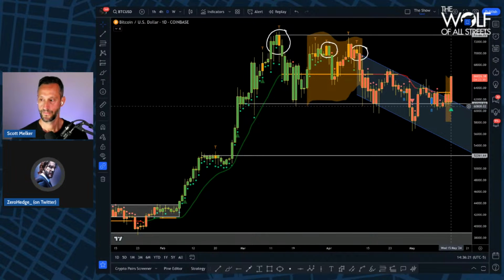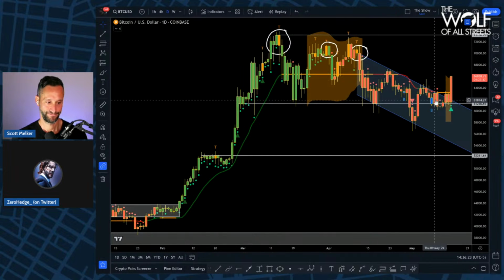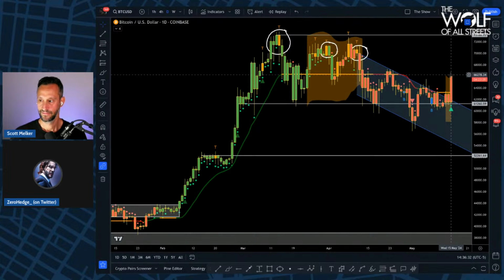And look what we got today, Scott. We got a green dot. This confirms the bottom pattern. It also lets you know that the trend is now signaling that you're in an uptrend on a micro scale for the dots. We're in a micro uptrend.